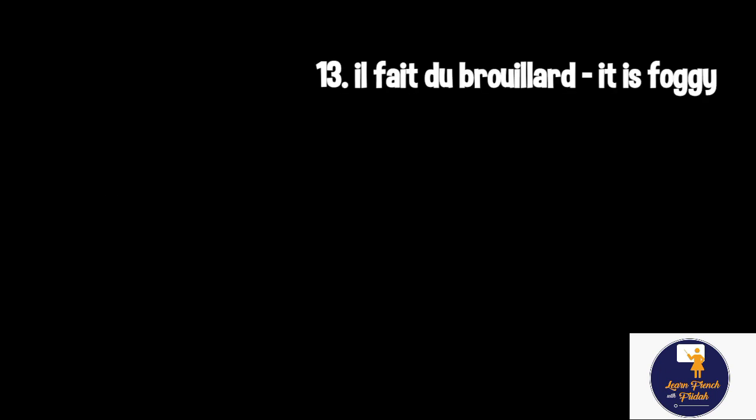If you want to say that it's foggy outside, in French, you say il fait du brouillard. Il fait du brouillard. Répétez. Il fait du brouillard. If you want to say that it's windy, we say il fait du vent. Il fait du vent. Répétez.